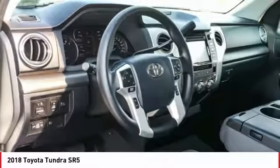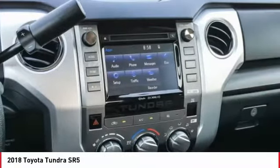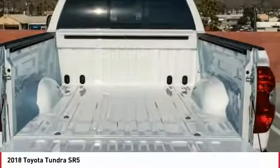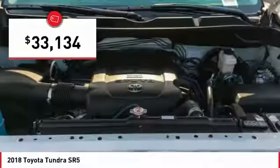With a towing capacity of up to 10,000-plus pounds and a payload capacity of over 2,000 pounds, the Tundra is the perfect mix of power and efficiency and is priced below $35,000.